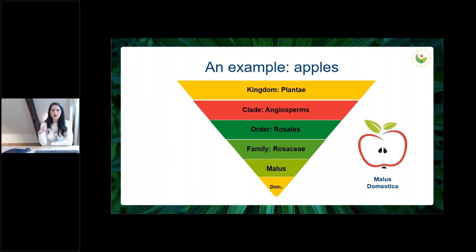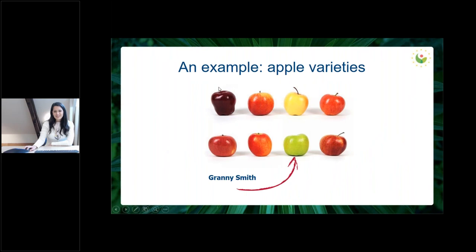where we have the big kingdom of plants in which we can identify the angiosperms clade, which is simply a very long, scary word to say that these plants are able to produce flowers. And then we go more into the specific, until the last two. This is the genus and this is the species. So to understand what species we're talking about, we use Malus domestica, so the genus and the species name. This is not the variety. The variety is actually in between, within the species. So as you know, apples come in all colors, and this very green and crunchy and delicious apple is the Granny Smith. So this is a variety. This is the most specific way we can describe a certain apple.